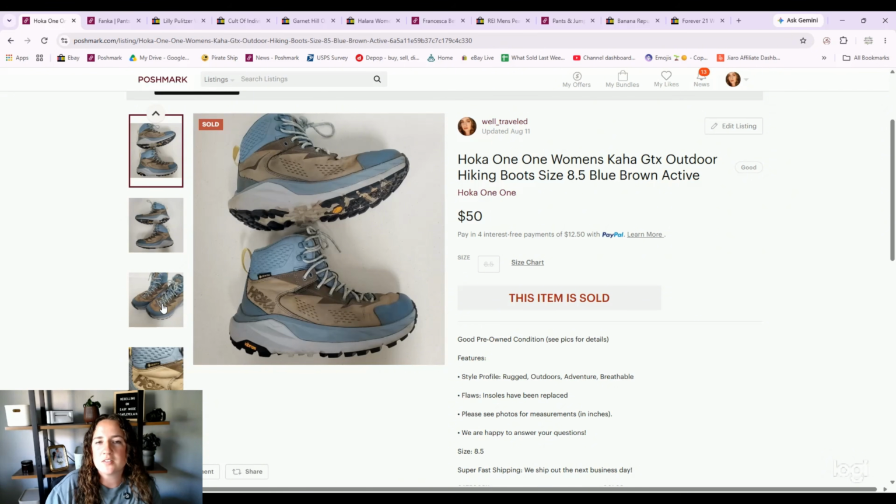And so what I do in those cases is I just drop the price to be competitive. You can see the tread is still in really great condition. I think I listed these for around $65 on Poshmark. It sold in just 25 days of being listed, even with all of the wear. And I actually replaced the insoles as well. Sold in just 25 days for $50, and I made $40 off of the sale.